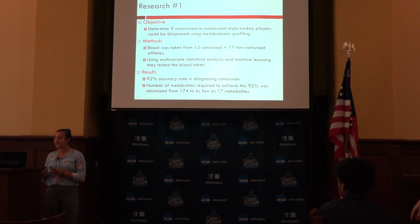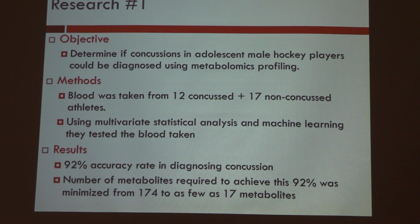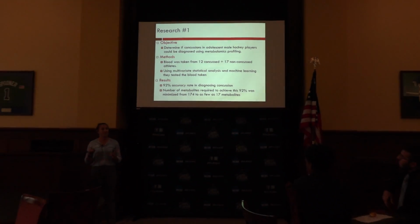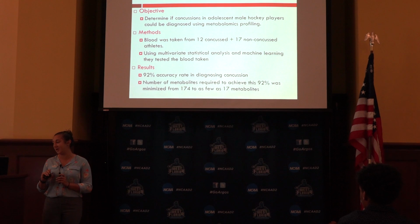And this is the first research I found. They were testing for concussions in adolescent male hockey players, and blood was taken from 12 concussed and 17 non-concussed. They did the statistical analysis, and 72% was accurate in diagnosing concussions. At first they took a lot of blood, and then they realized that they needed less than they took.